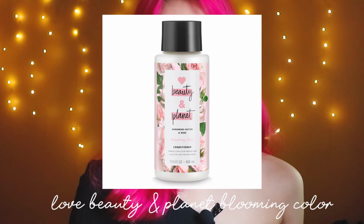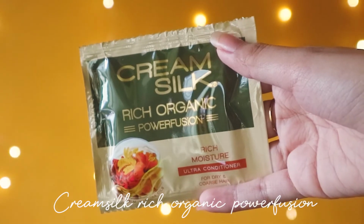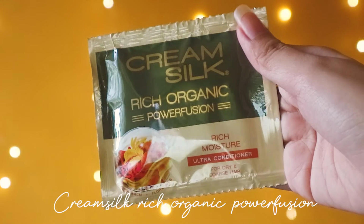So for conditioner, my favorite one is from Love Beauty and Planet in the blooming color variant. It is a vegan conditioner, that's why it is good for Mother Earth, and it actually helped me maintain vibrant colored hair, and it nourishes and hydrates my hair as well. My hair feels so soft after I use it, but I ran out of it. That's why I'm using the Creamsilk Rich Organic Powerfusion conditioner.